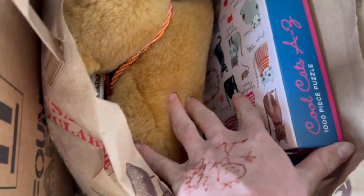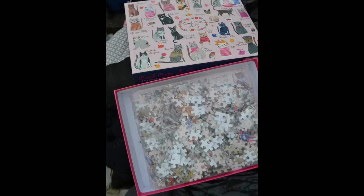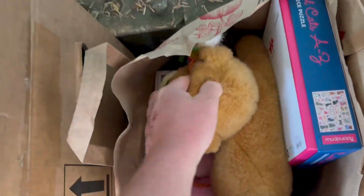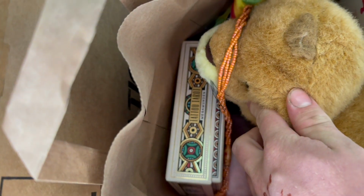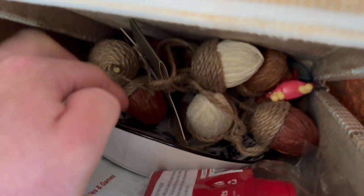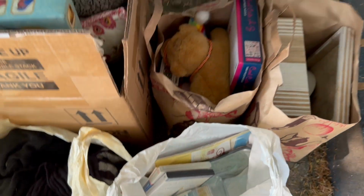Got a cat puzzle in here that's actually brand new in the box. This was also in the dumpster. Brand new in the bag. Don't know why that went in the trash. I don't know why anything here was in the trash though, so that's a recurring theme. Stuffed animals in there. That tattoo tarot game is also brand new. This is some stuff I actually found at a home goods dumpster a while ago. I'm finally donating some assorted home goods type things. And then here, glitter, yoga DVDs, some glasses, and arts and crafts supplies pretty much.